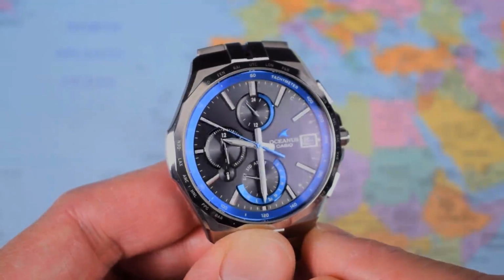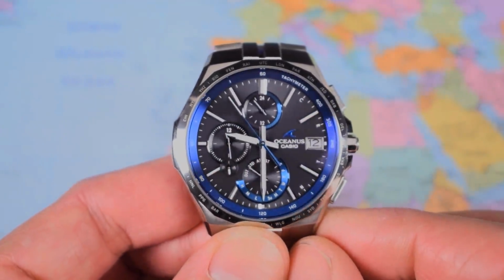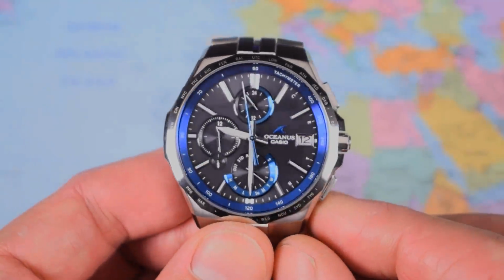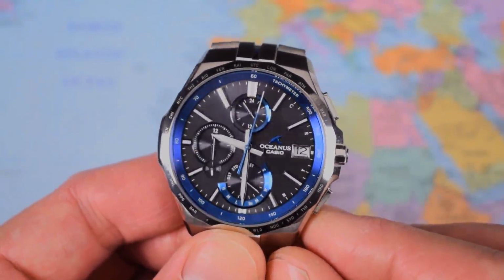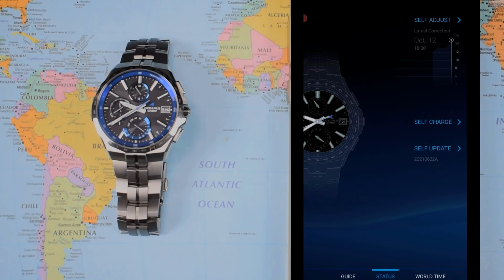What else does this thing do then? Well, those hands will automatically adjust. You can see it's hitting every second marker perfectly. They will automatically adjust if the watch gets a knock. You can also adjust them manually if the auto adjust feature isn't working. And that is even before we've discussed the Casio Oceanus app that connects your phone and your watch via Bluetooth.